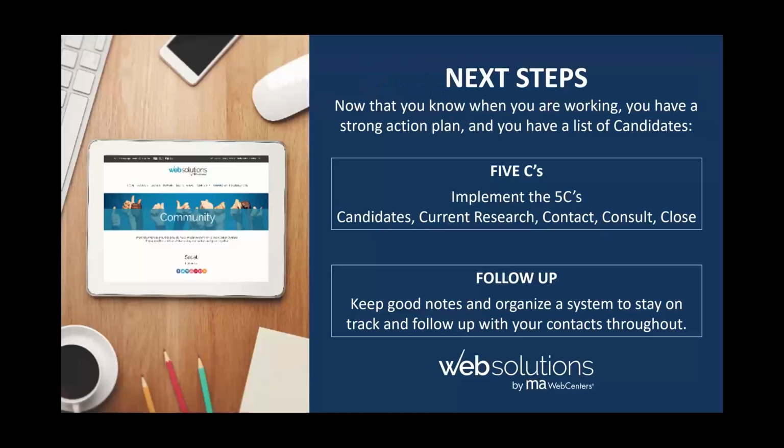When you follow the 5 C's. So Web Center World Series, what are our next steps? Well, now that you know when you're working, you have a strong action plan, and you have a list of candidates, now it's time to implement the 5 C's, right? Candidates, their current research, contacting them for a consultation, and then closing them into a website demo.